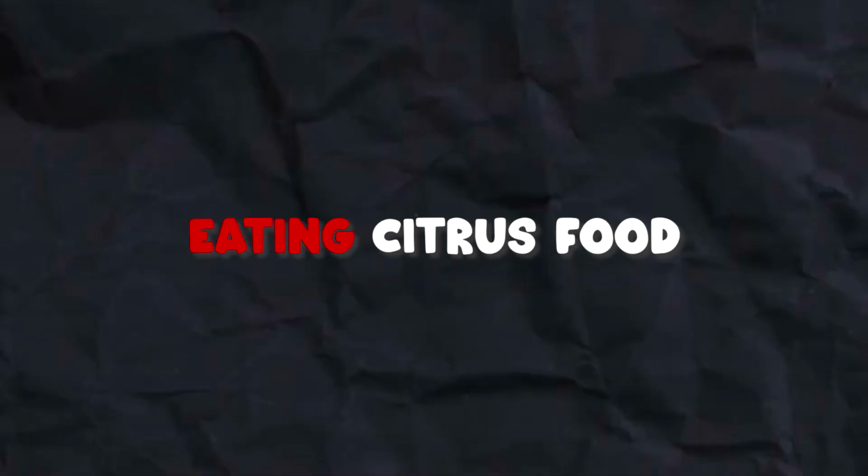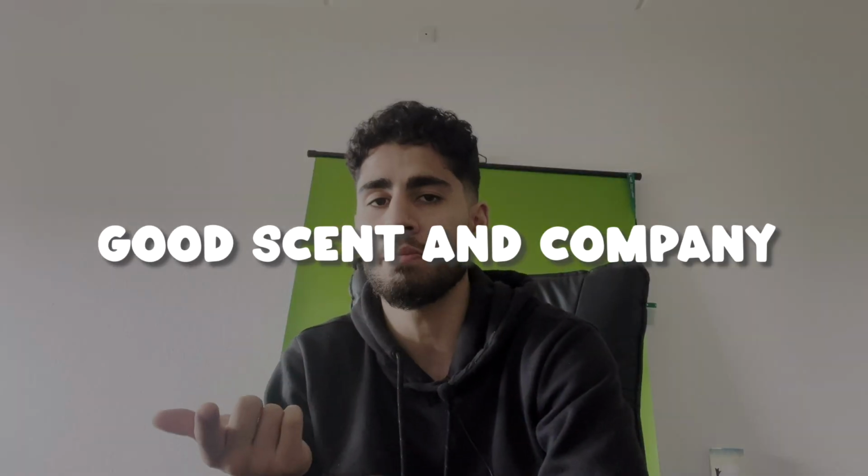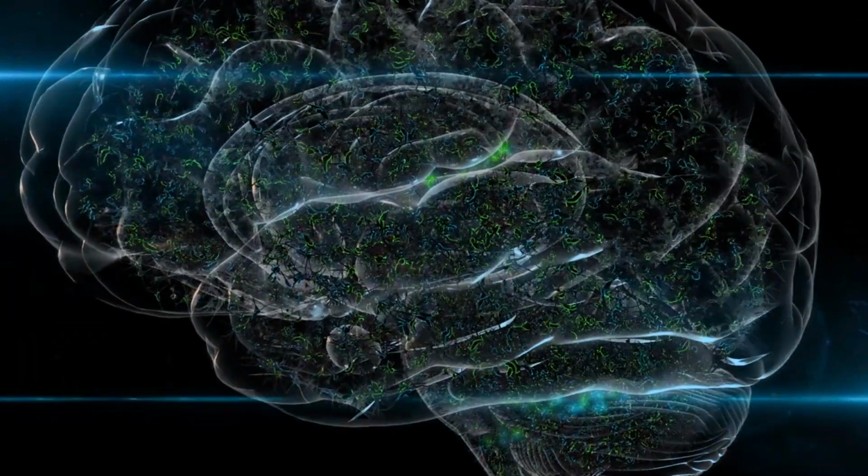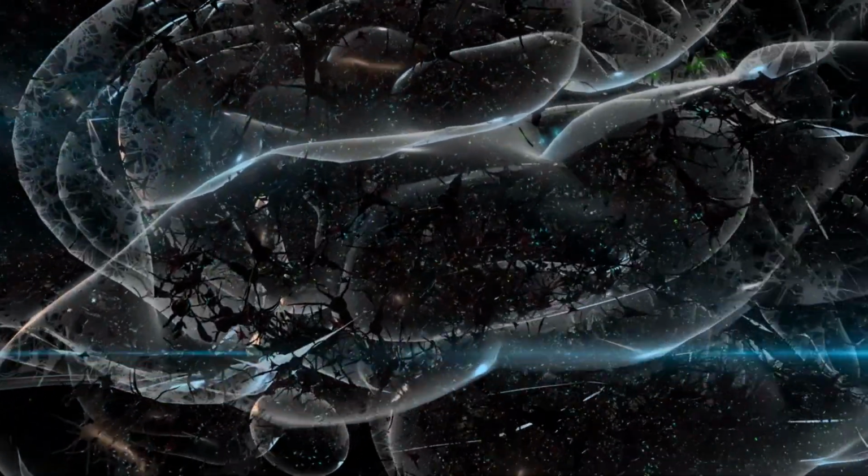Bonus tip, eating citrus fruit. So I'll be honest, I haven't actually searched and found articles on this one. This is actually a tip that I was told back in primary school, and I also want to connect it to studying with good scent or good company, because our brain links smell and taste to memories. In basic terms, the amygdala, which processes emotions, and the hippocampus, which handles memories, team up. Hence why if I tell you to recall an old memory of yours, it will most likely be something that evoked a lot of senses or feelings at the time, be it an extremely joyful first time vacation or perhaps a traumatizing event.